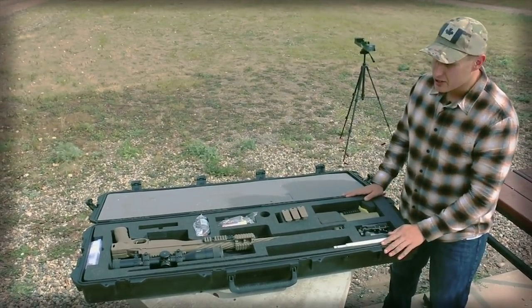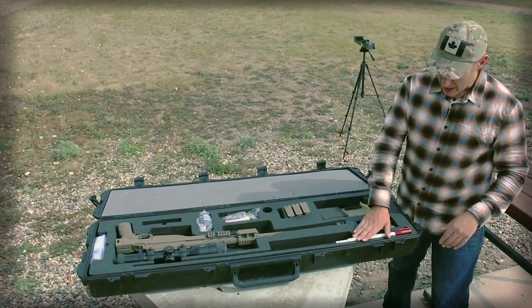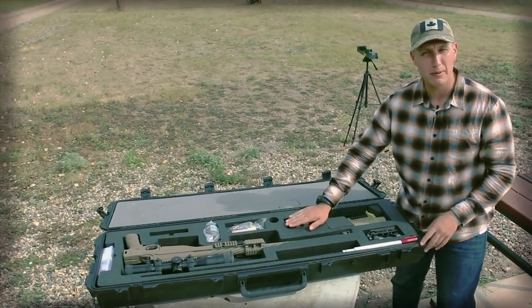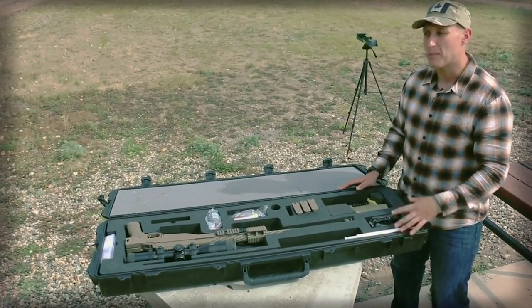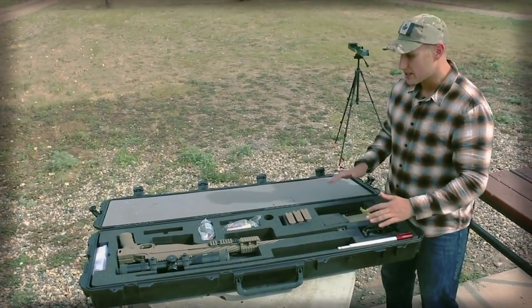It comes with a J. Dewey cleaning rod, which is awesome because they are the best. It has a bore guide, you're going to get some patches, you're going to get some solvent, you're going to get some oil. You're also probably going to get a couple magazines with it. I ordered extra. I think it comes with one, and I also bought a bipod with it as well. So everything has its own little space inside the case.